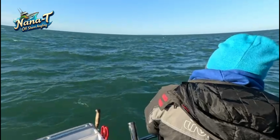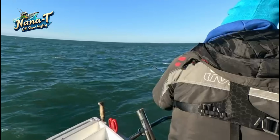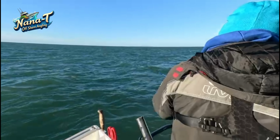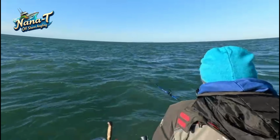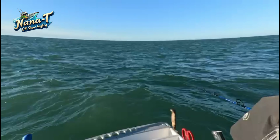I did have every intention of doing a bit of fishing myself today, but with the way the wind's blowing and the way the tide is, it's easier for me to position the boat and that for Peter.